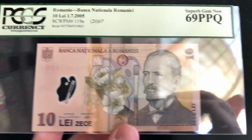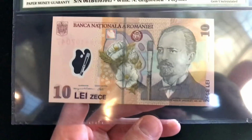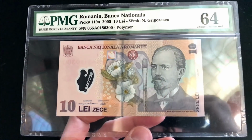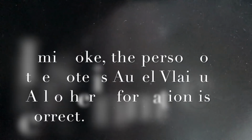Another 10 lei note. And another 10 lei note featuring the artist whose name escapes me, but it does say on the actual holder. So on the next note, we will actually take a look, and it is Grigorescu. Okay. So Grigorescu, and the back, I believe, features the Museum of the Village, which is a very interesting place. We'll talk about it in a second. But here is the 50 lei note featuring Vlaicu, Romanian aviator.